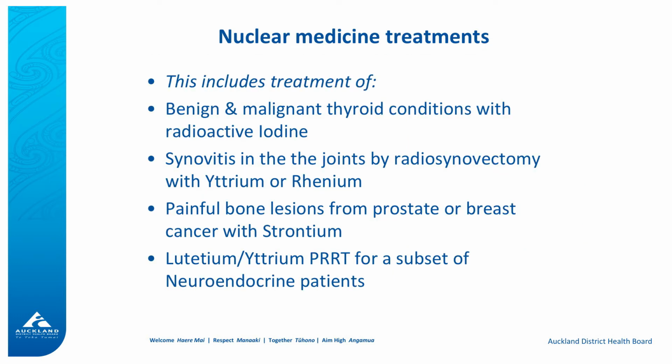So in terms of treatment, the other side of nuclear medicine is the treatments, and there are quite a few different treatments that happen with nuclear medicine. In ADHD currently we do treatments of benign and malignant thyroid conditions, but it comes under the endocrine specialty, and we do the follow-up imaging for those currently. There are also treatments for synovitis in the joints, for patients that have haemophilia or other conditions. You can treat painful bone lesions with certain substances like strontium, and PRRT as well obviously comes in the list of the nuclear medicine treatments.